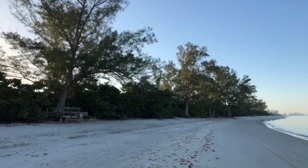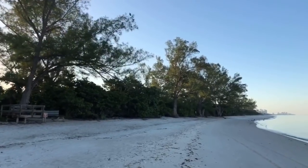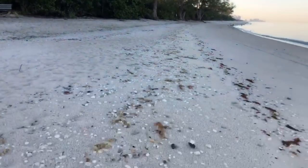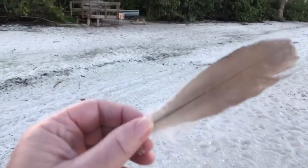And just ahead of me is a beautiful great blue heron. A runner just ran by me. I hope he doesn't scare it away. Something we find on the beach here. Lots of feathers. If you get lucky, you might find an osprey feather.